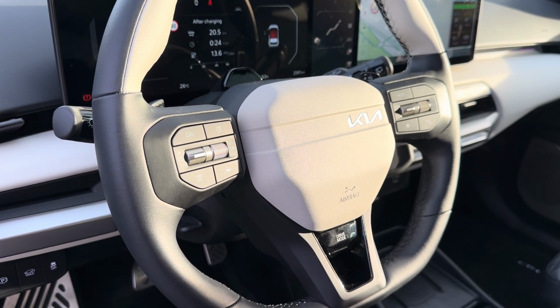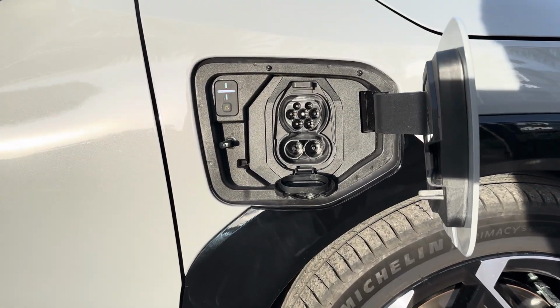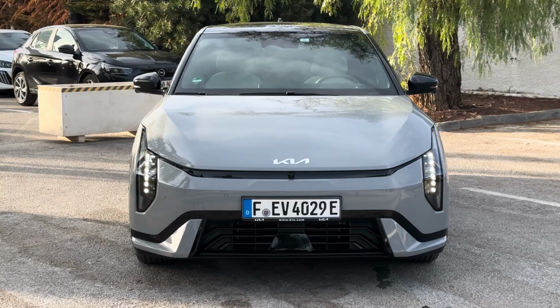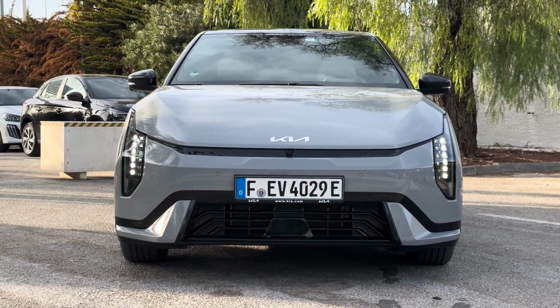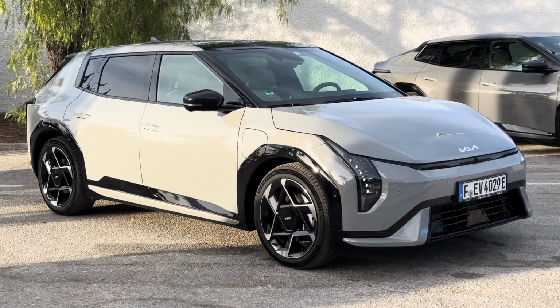The charging speed, 11 kilowatt in AC for all versions. For the bigger battery you have 135 kilowatt in DC. On the smaller battery you have 100 kilowatt in DC. Doesn't look like much, but I think it's more than enough. Other than that, the weight of the hatchback: you have 1,890 kilograms for the bigger battery and 1,805 kilograms for the smaller battery.